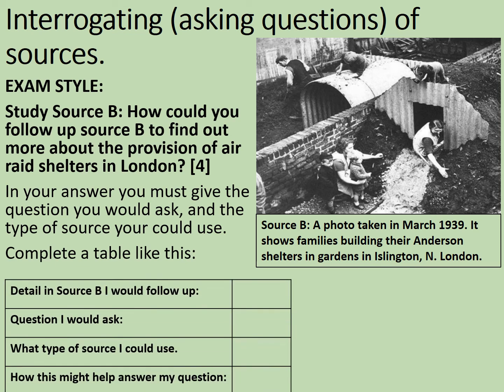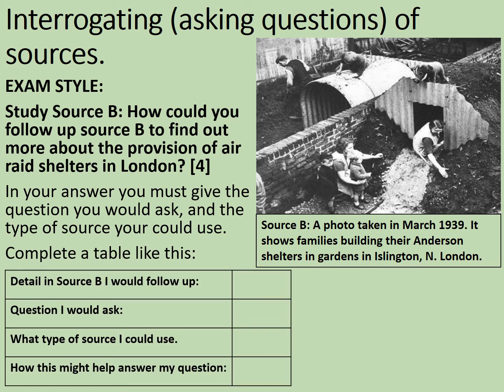So you're going to complete a table like this. Obviously, you'll need to write that out with more space, but actually in the exam, you would be provided with a table in which to write your answers. Detail in source B I would follow up, question I would ask, what type of source I could use, and how might this answer my question.